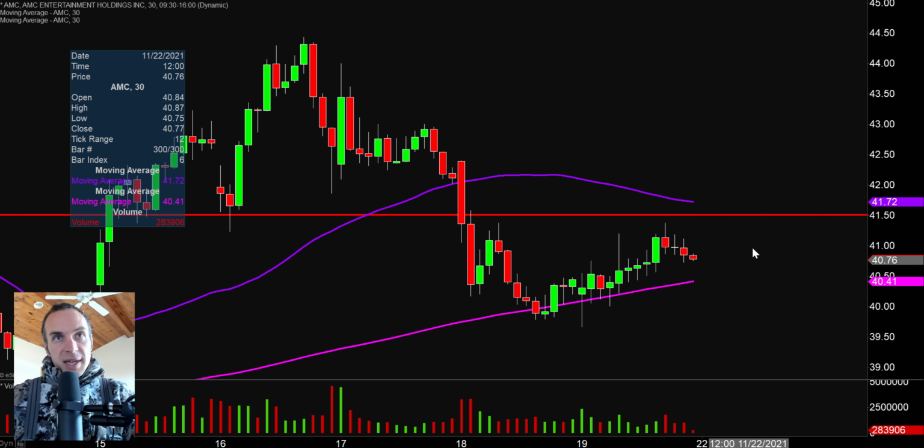And then on the flip side of things, nothing has changed in regards to that level of resistance at 41.50. I guess the price kind of got close to it right there, but ultimately did pull back to the downside. So like I said, nothing has changed from that regard either. But overall, 200 period moving average remains that main area of support. 41.50 remains that current main level of resistance. So we'll see how this plays out early next week.